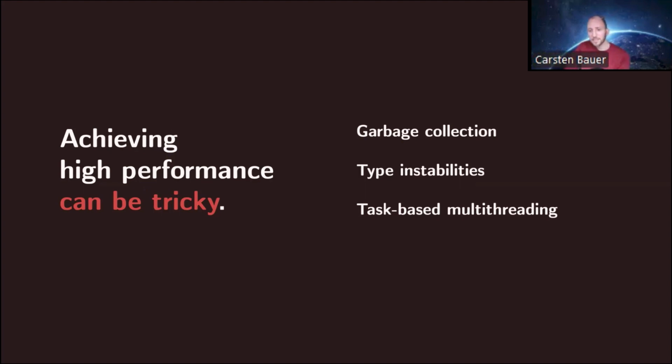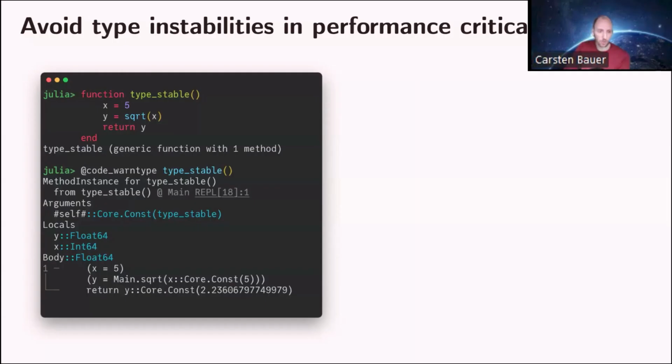The second thing I encountered when I tried to do real HPC work with Julia was the task-based multithreading that Julia chooses, which I'll talk about more in two or three slides. You have to know about it and know what you're doing, because there's an extra layer when it comes to multithreading in Julia. So let's look at these two bottom points more closely.